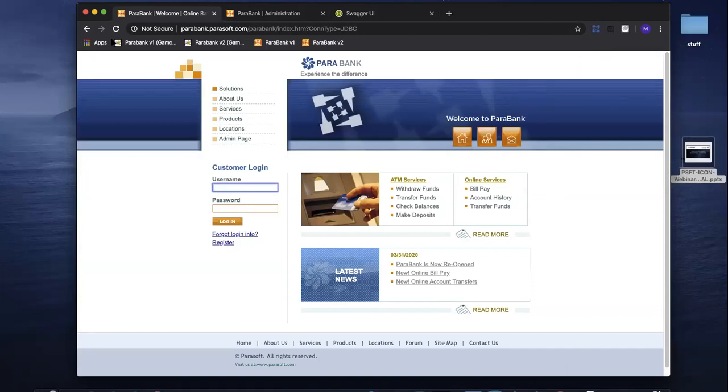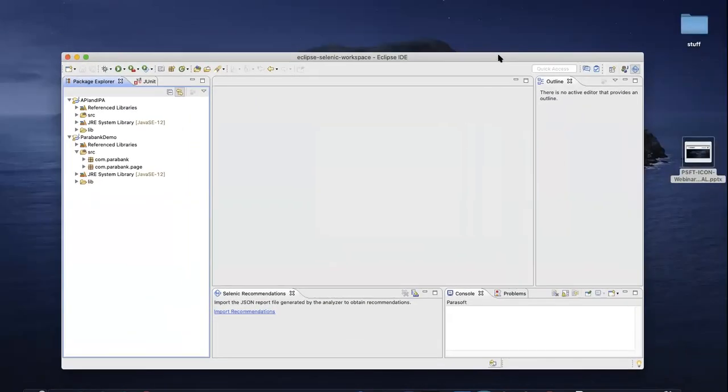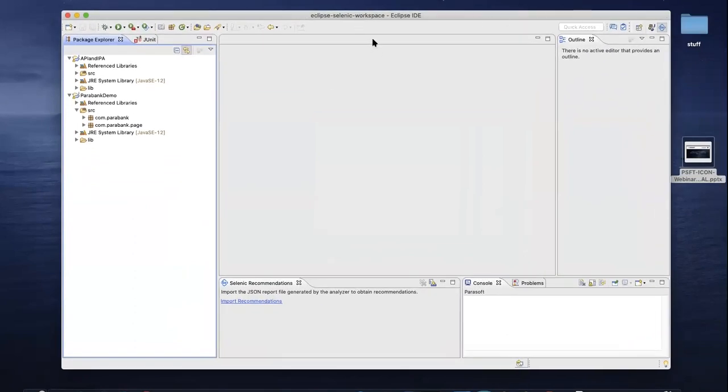Okay. So I'm done with my UI. Let's go ahead and dismiss my application. And I'm now going to start creating a Selenium test. I'm going to do this directly within my Eclipse IDE. We can do this for both Eclipse and IntelliJ, but today we'll focus on Eclipse.